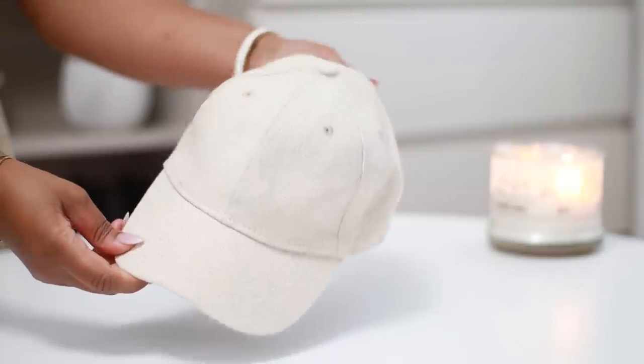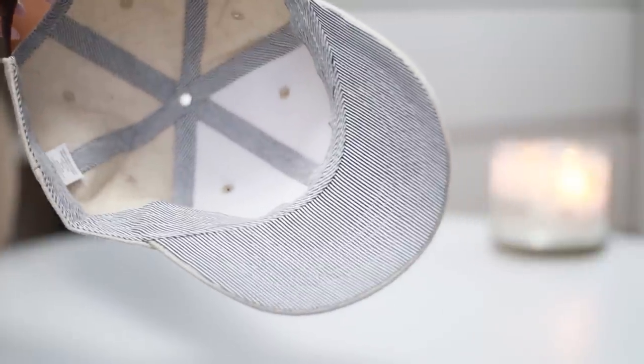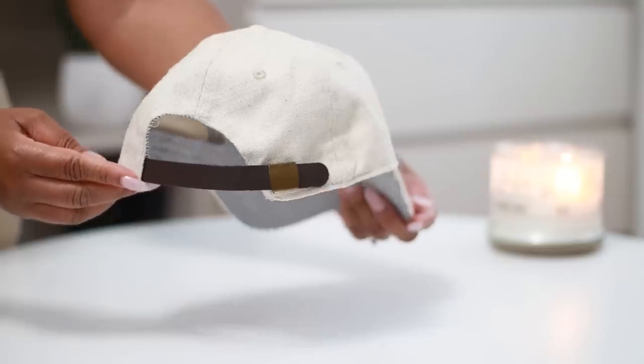Now, my favorite baseball cap is from Walmart. You've seen it on the channel plenty of times before, and it's this linen canvas material with a blue and white stripe detail on the inside and a faux leather adjustable strap in the back. This hat is like $5, and you can definitely style it up with a really cute outfit, or even just throw it on when you need to run errands and you do not feel like doing your hair. That is what it's perfect for.